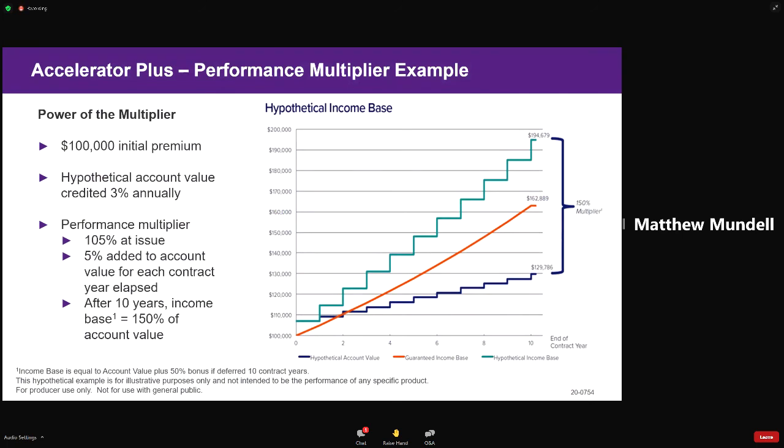I want to point this out just because this is how this product works. The purple line here is the account value growing. Every step up you can see is when somebody has received a credit, right? They have an anniversary and they've seen growth in the account. Now that account value there is being multiplied by 150%. You get this top line. So this top number here is the amount that the client would hypothetically be multiplying. The longer you wait to turn on income, the higher the percentage is going to be.